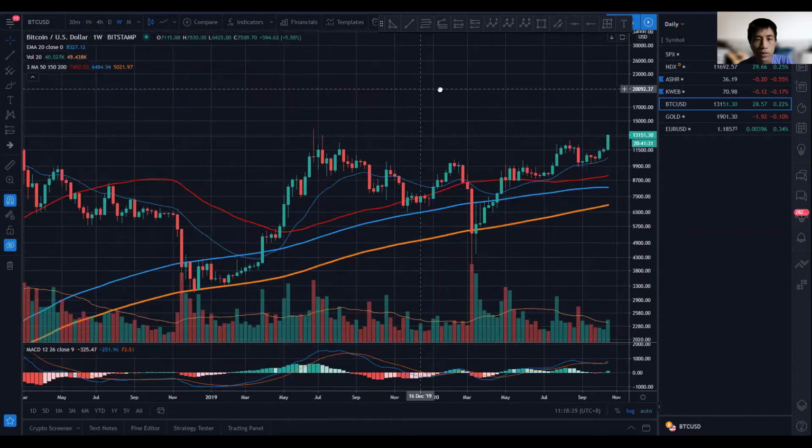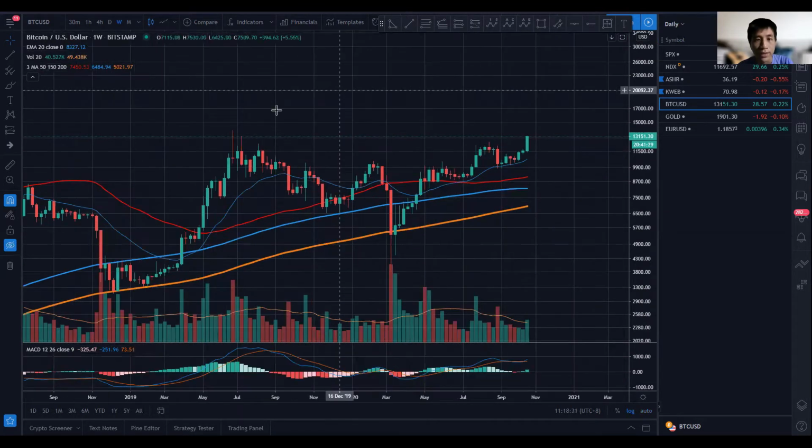So overall, I'm still leaning towards bullish market structure until there's a clear, strong resistance rejection, somewhat like this, before potentially you could be trending and consolidating and potentially breaking down. That is where it will be potentially a bit more bearish in that sense. So yeah, weekly has yet to close. So let's see how things go.